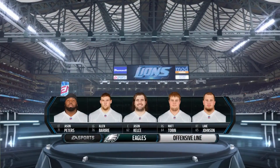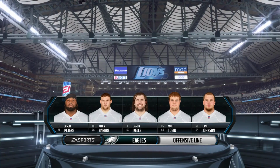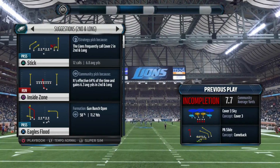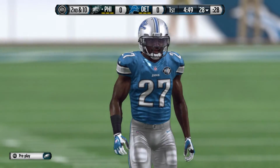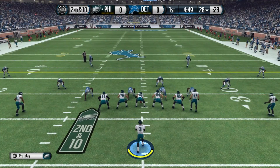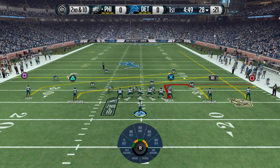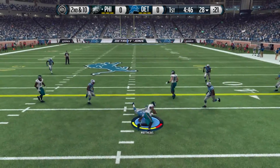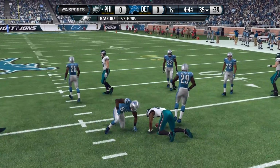Taking a look at this offensive unit. Riley Cooper has become a big-time option now in this offense. Yeah, Riley Cooper showed everybody he can play the outside receiver position, and if you need him, he can come in inside and play the slot. That's what you want. You want versatile players so you can create more opportunities for everybody on the offensive side. That's a gain of 7.